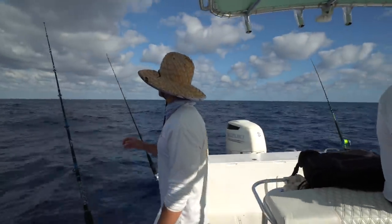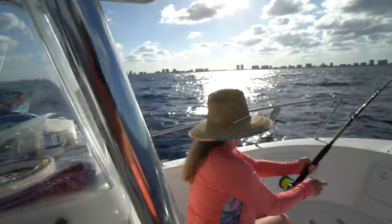Look, everyone on the boat has these cool hats. And I don't have a hat, I need a hat.